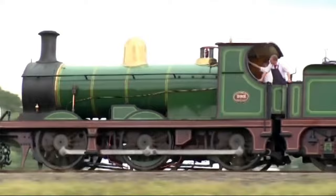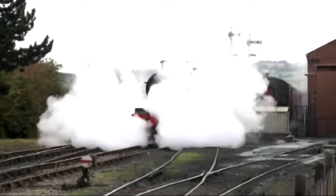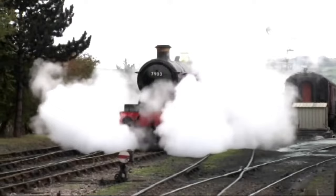Locomotives then started to be designed for specific purposes. Large-wheeled 4-2-2s, 4-2-0s, and 2-3-2s hauled express passenger trains. Tank locomotives, because they carried their fuel on board, were suited to expanding urban routes. Powerful 0-6-0s and 0-8-0s were introduced for freight work.